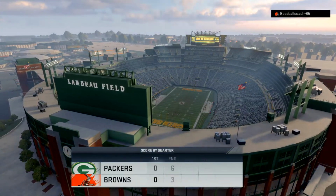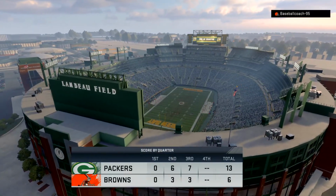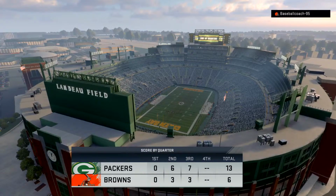We're off to the 4th quarter here in Week 15. Happy holidays to all. We'll return with more after this.